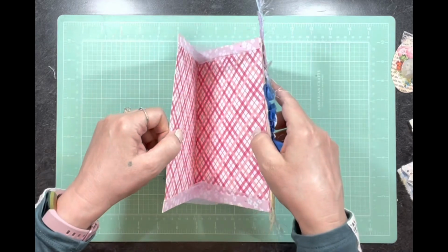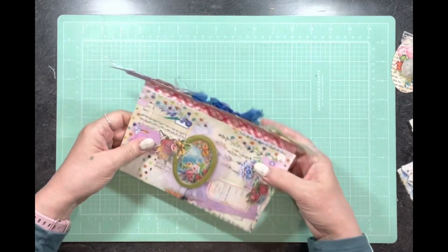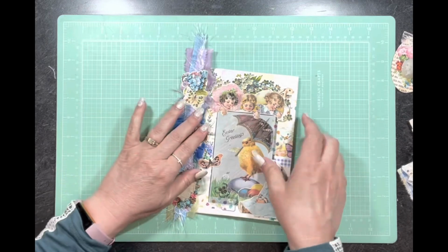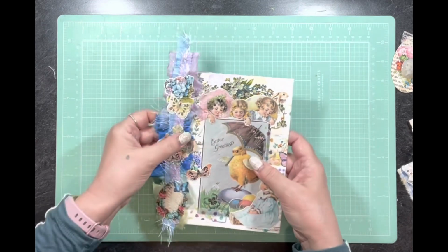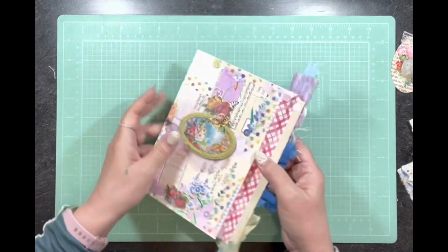So it becomes a pocket, and this is going to be in the center of my journal that I am making so that I can hold all kinds of bits and stuff. And if I open it up like this, you can see that ribbon ruffle a little bit better. And I just really like the way it turned out.